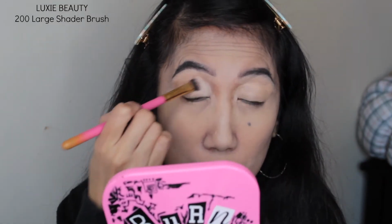So this is what it looks like. It's like a little squeezy tube, and I'm just going to squeeze some in the back of my hand, and it looks like so. It has a little bit of a peachy undertone. So I'm just going to take my lid and prime my eyes. Alright, so our eyes are primed. We're going to go ahead and move on to eyeshadows.